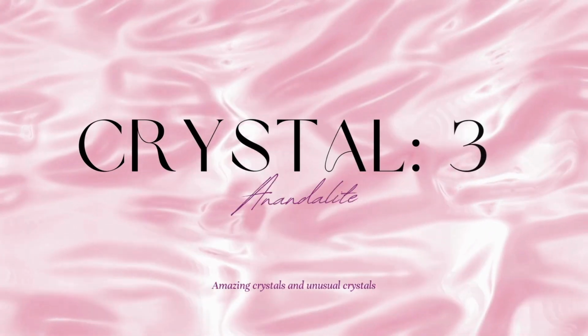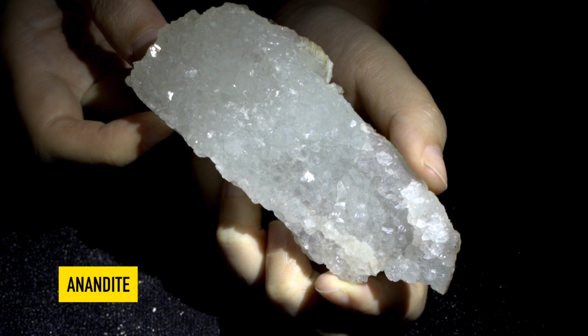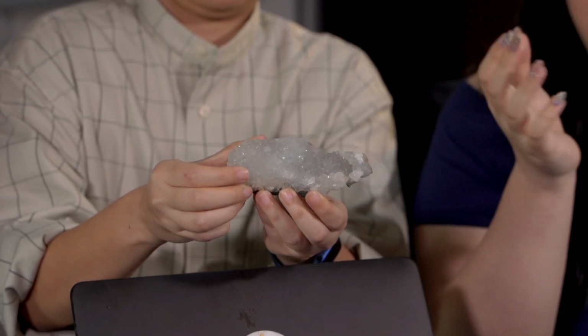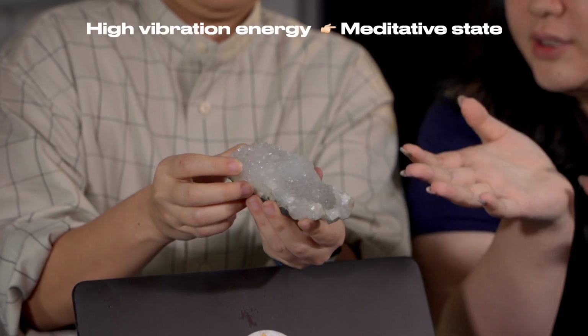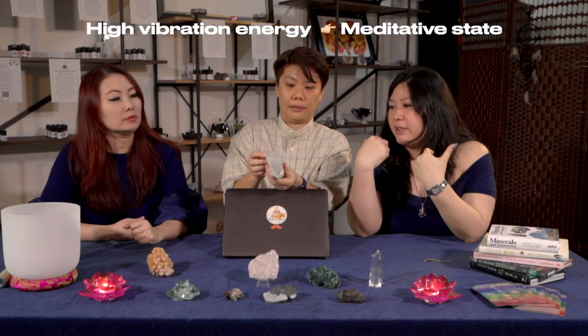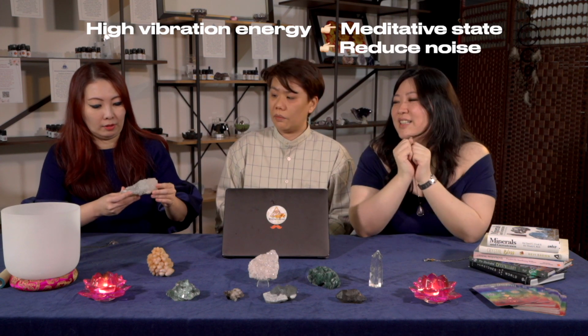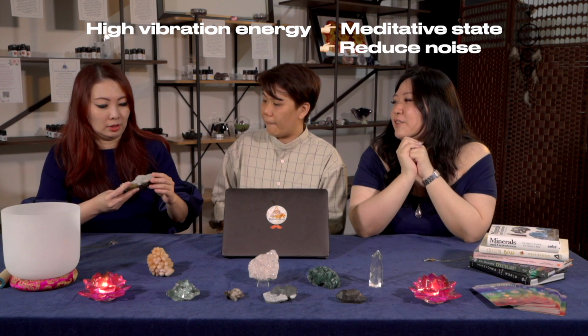Crystal number 3. This one is also from my personal collection. Aesthetically, it's not as nice or perfect, but because of its high vibrational energy, it will help you go into a meditative state, and it will also help you reduce noise and distractions when you're trying to meditate. The energy is quite good because there are a lot of rainbows. If you put it against the light, you can see a lot of rainbows, and it's all natural.